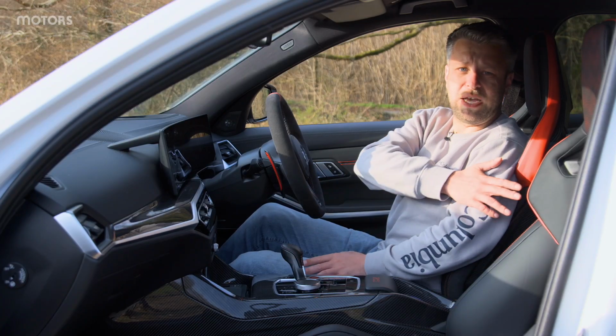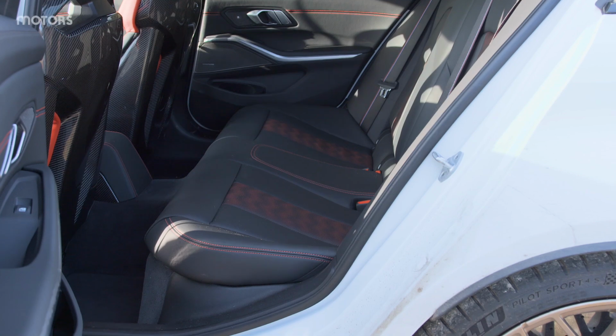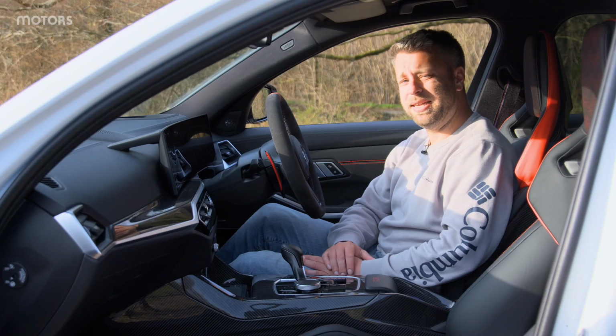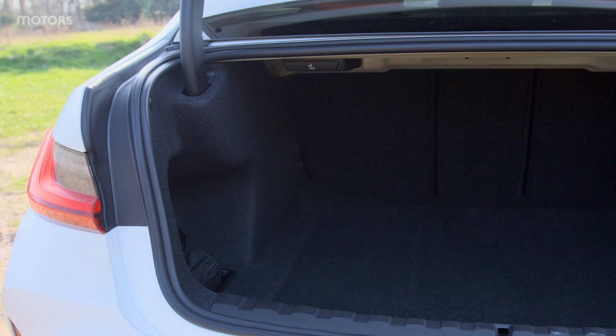And speaking of the space back there, it's not too bad. This is a large saloon car after all, so there's a decent amount of legroom, though it's eaten into by those carbon-backed bucket seats. Step to the boot and you've got 480 litres to play with, so if you want to put all your racing helmets for you and the family when you go on track, then there's more than enough space to take them.